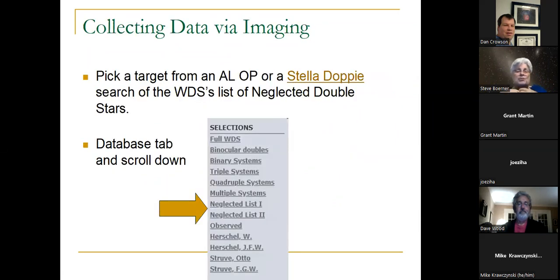Now, let's pretend you say, hey, this is pretty cool. I want to do this kind of stuff. I want to be able to look at some double stars. I guess the first question is, how do you find double stars to look at? So I'll offer you a couple of different ways.